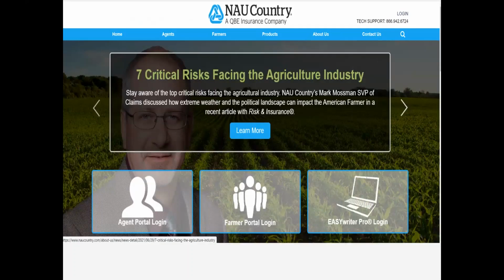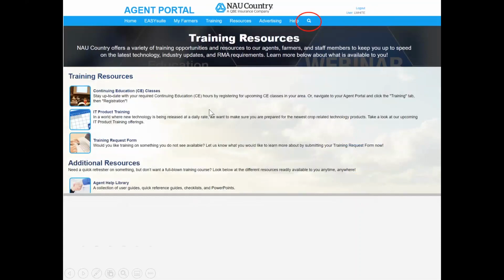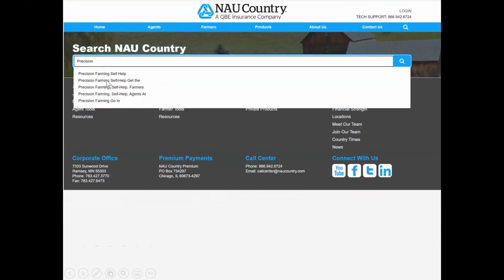I said that we had several different places where you can look at the information within our system, and I can do that by clicking on Farmer Portal or on the Agent Portal. Go in there, go under Training, and look at the different sections that we want to look at. The IT training and resources are where we put our precision farming information, and we can take a look at many different things in our training resources, from continuing ed to IT production training. We're looking for precision farming, so I do a search at the top. I put in precision, and I have a precision farming self-help I can look at. Precision farming self-help tabs for the farmer and for the agent, and that information is available when we take a look at it.